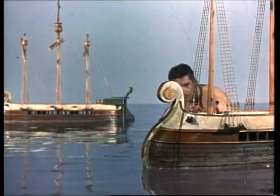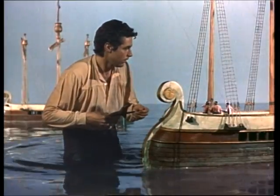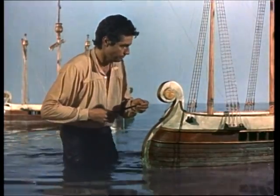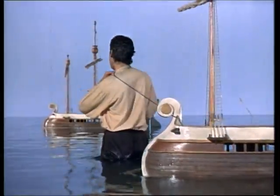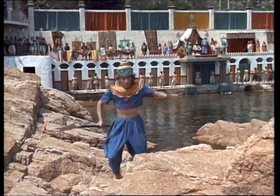The attack on Blefuscu, I think it was called at that time, there were many ships that Gulliver had to pull away from the harbor. And the prop department, of course, built these beautifully made ships, about 5 feet long, so that they'd be in proportion to Gulliver, who was supposed to be a giant. And we shot that at Pinewood in a big special effects stage where we flooded the floor with water.